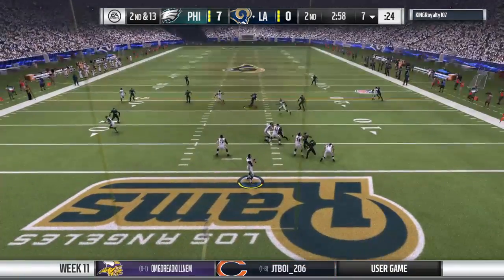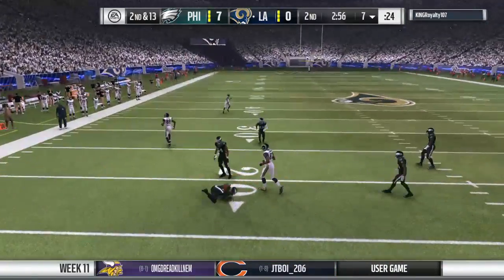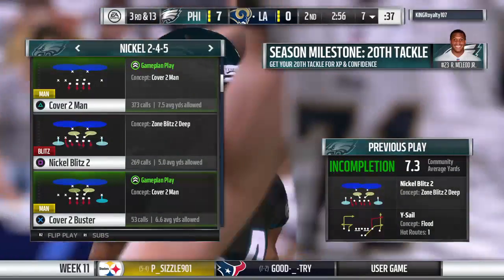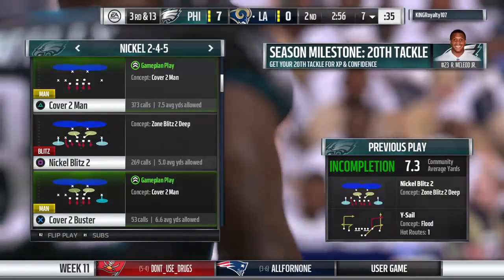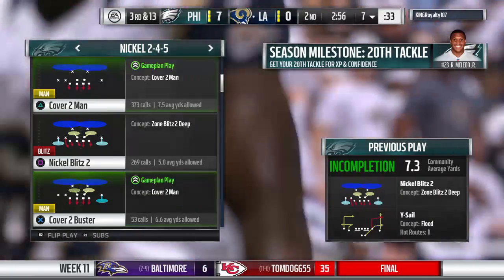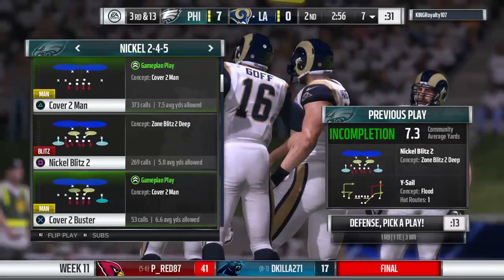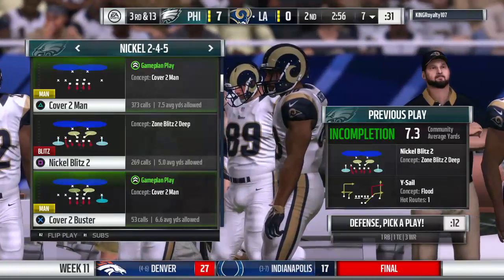On 2nd down, here's Goff. Oh, he almost had it. Already with 1 interception, just missing his 2nd there. Well, he just threw an interception last drive, nearly another pick. And things aren't very even right now, are they? It's a little bit sloppy out there, isn't it?